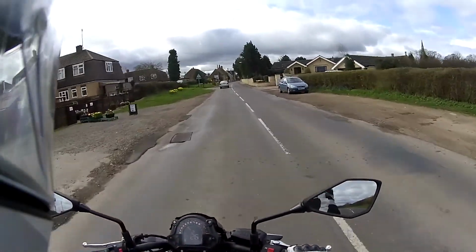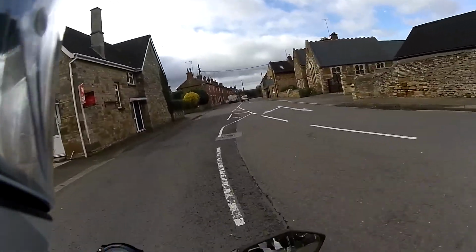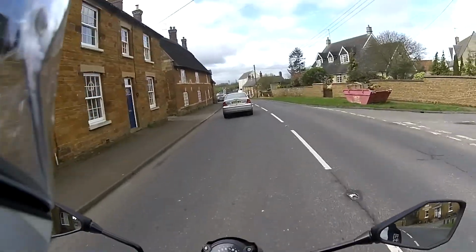The salesman asked me to be nice with it, so I've not taken it over 6,000 revs. Within those 6,000 revs, you have quite a bit of fun. I'd be really interested to see what the fully fed version's like.